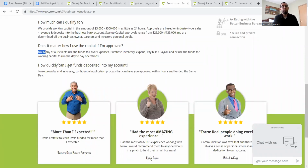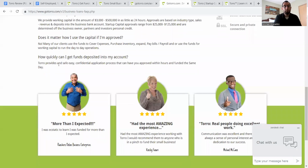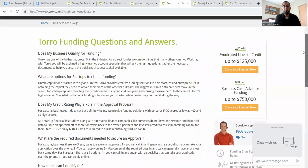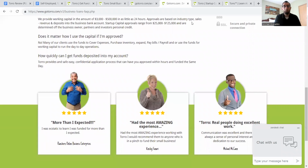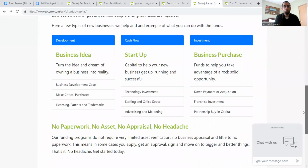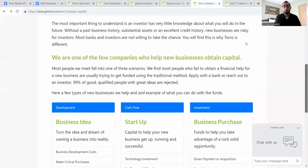How quickly can I get them dispersed? Pretty quickly, and that can be approval within hours and funded the same day. Not always, though. Don't always expect that. See it over here, a little bit there. And let me see if I cover these. So startup stuff here, and then I'm going to go through a few things.